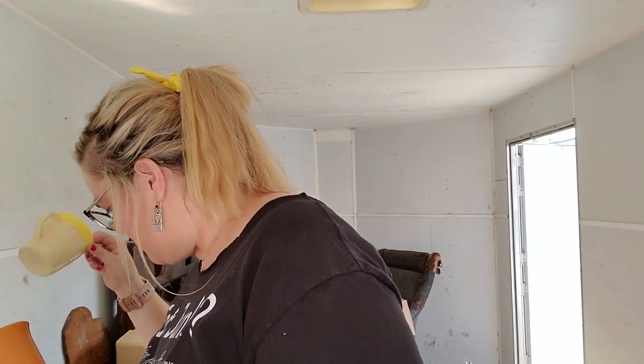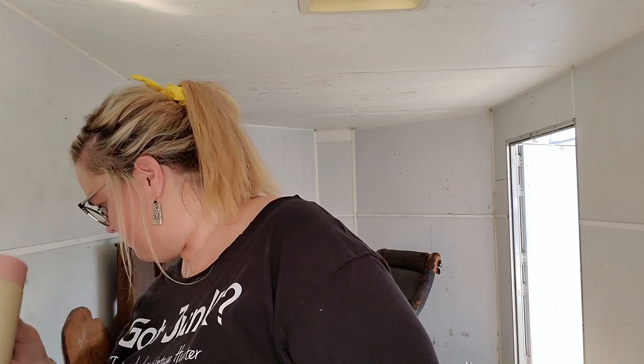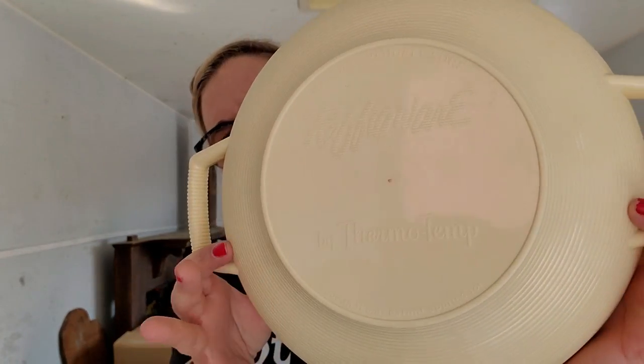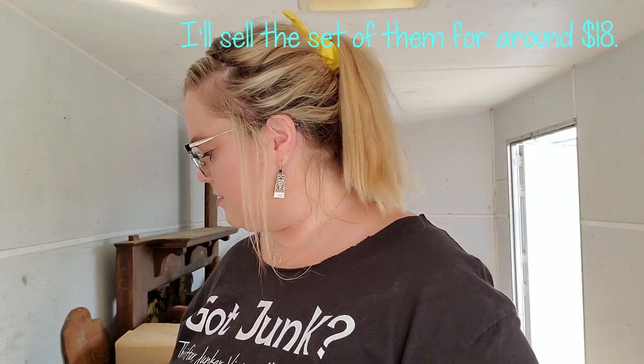So I've got several of these. This is Raffiaware by ThermoServe. So I got three of these big tumblers. I got the little platter, which I've not seen before. It's also Raffiaware by ThermoServe. It has the lid on it, and it has more of these little wood grain. Very retro. These I am going to sell in the shop. I think that they'll do fine. We'll try them out for a while.